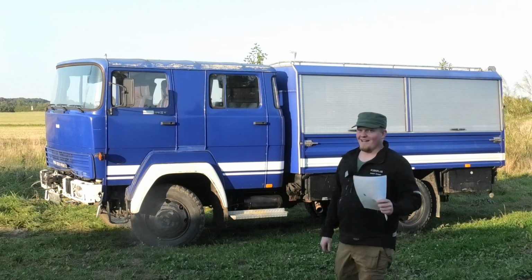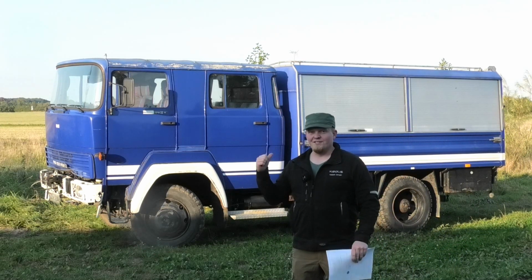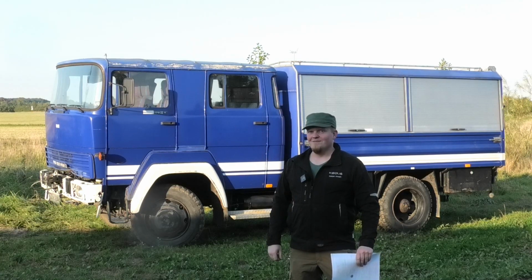Hey everyone, I got great news. I finally got all the paperwork for the old Magirus Deutz, so now we can start working on this thing and get it ready to hit the road again.